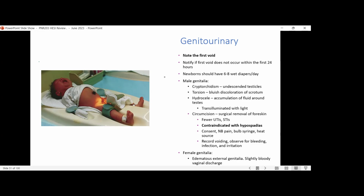Now the thing about a circumcision is you want to make sure that you have the parents sign the consent, all right? This is up to the parents. They can refuse. So you want to make sure that you have that covered. And then after the circumcision, you want to note the first void. You've got to call the doctor if he doesn't void within the first 24 hours. And then they come back and they have to reassess what they did. Newborns should have at least 6 to 8 wet diapers a day.